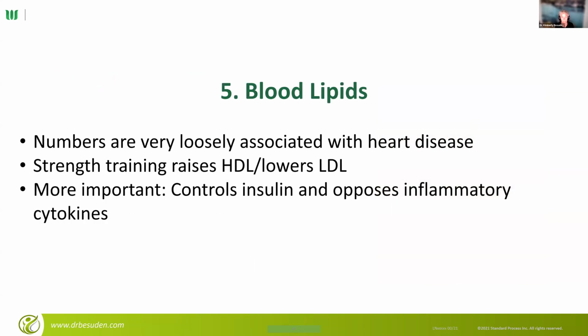And blood lipids, we just talked a little bit about cholesterol. These numbers are loosely associated with heart disease. Strength training really raises the HDL and lowers the LDL. And more importantly, it controls insulin and opposes inflammation and those inflammatory cytokines. That's what creates what we call a cytokine storm in the system, and that's driven by some of the foods we eat and sugars. So we want to look at that.